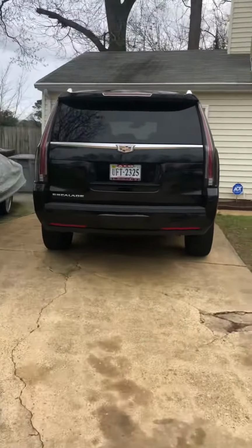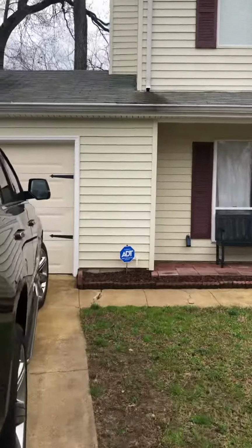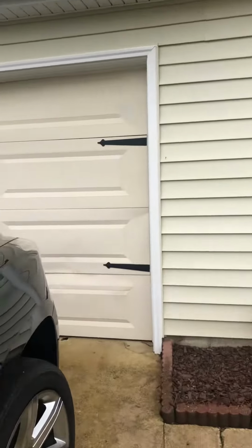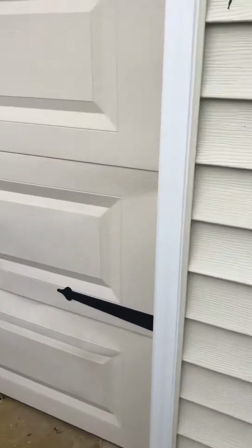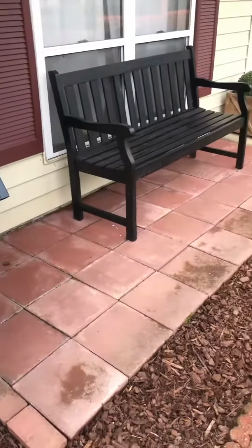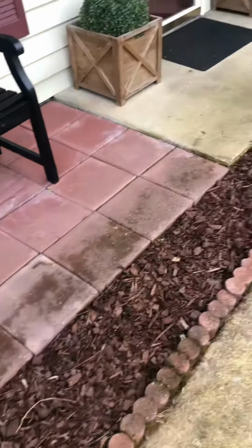Alright, I'm just doing a video of the outside. Hopefully you can hear me over the jet noise. Looks like an older roof on it. Let's see where they've banged into this a little bit. Got a little baby dent in there. Vinyl siding. You got some pavers down, so that's not connected to the house.